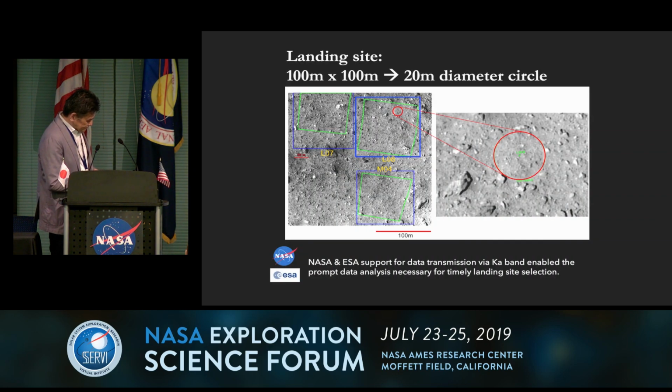First of all, pre-launch design is that the navigation accuracy is like 100 meters times 100 meters, which means that you don't know in which spot within this square you're going to be landing. And we did identify the safest spot on Ryugu, which is this 100 meter times 100 meter square. But if you say that I don't know where we're going to land within this square, there's a chance, not a negligible chance, of hitting this big rock here, big rock here, big rock here.